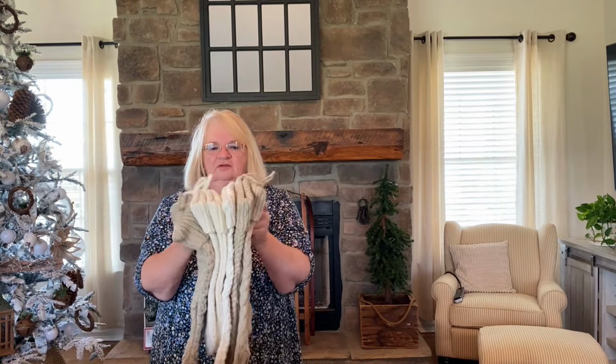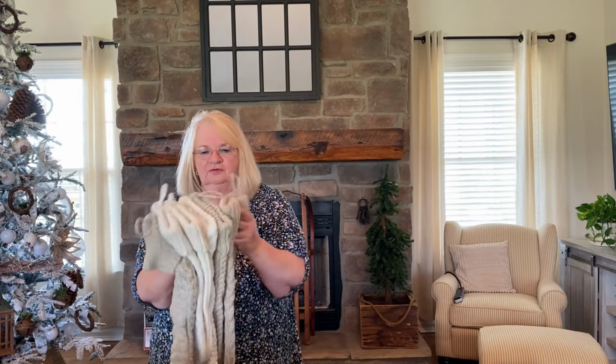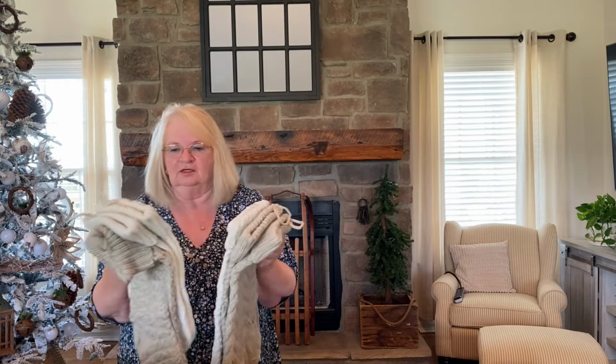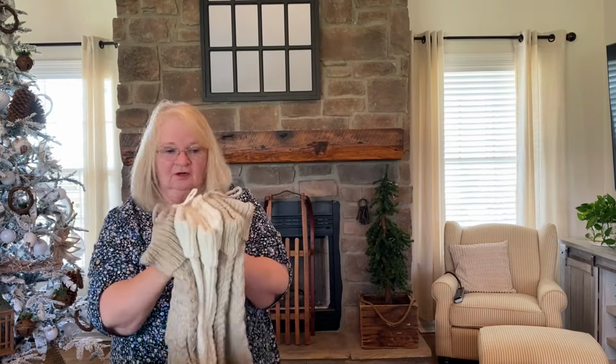From Amazon.com, I got 200 LED string lights with a plug that's going to go up on the mantle. From Amazon.com, I got these 6 stockings. I love that they have different textures and you get all 6. I've had the same stockings for many years, and I wanted something a little different, and I love these cable knit look stockings. You get 6 for $30.